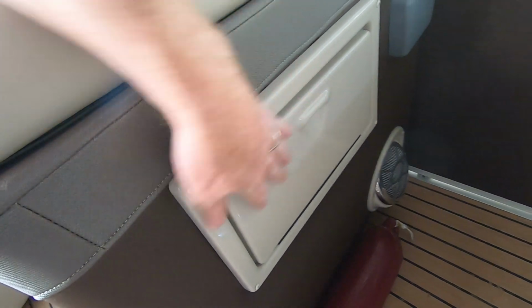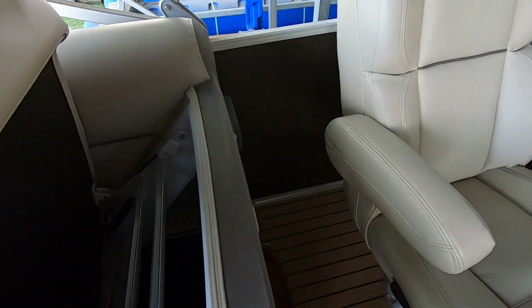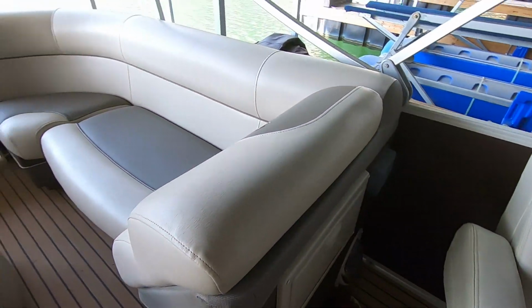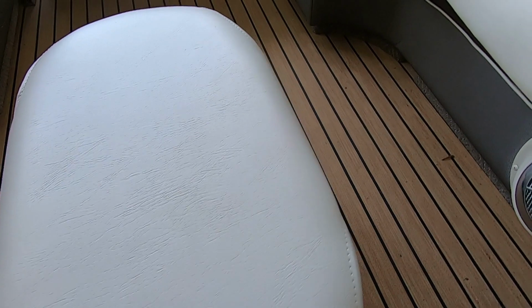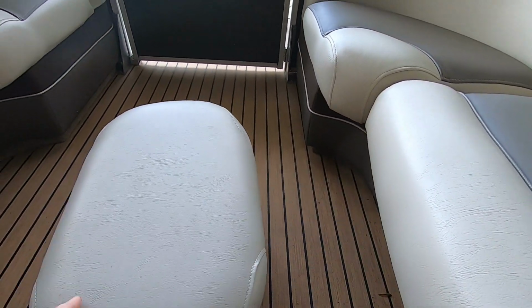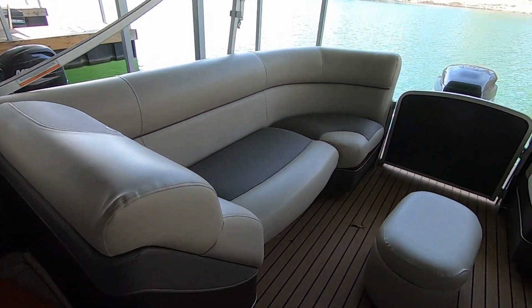So also here right behind your passenger seat, you've got a little compartment for a built-in wastebasket, and then this seat also raises up. Here it is, there's your wastebasket there. So this little ottoman here is removable. It's a little built-in cooler, but it is not attached. You can position this anywhere you like, use it as a footrest. Just again, storage under all the rest of your seats.